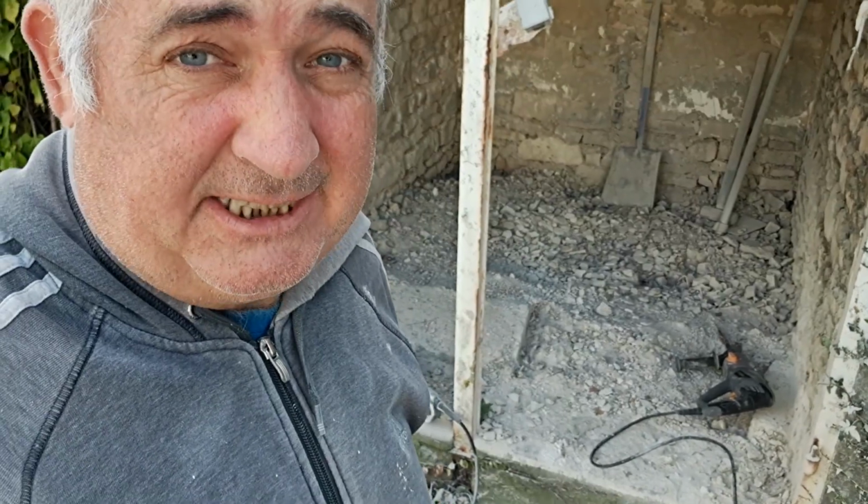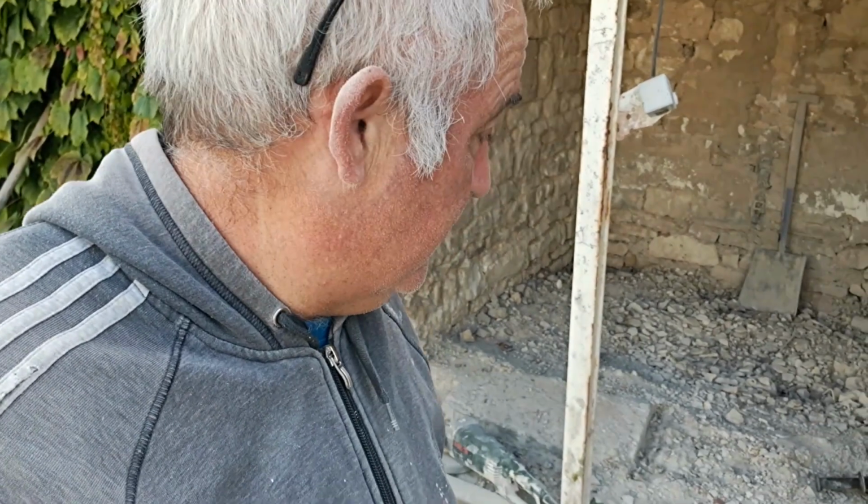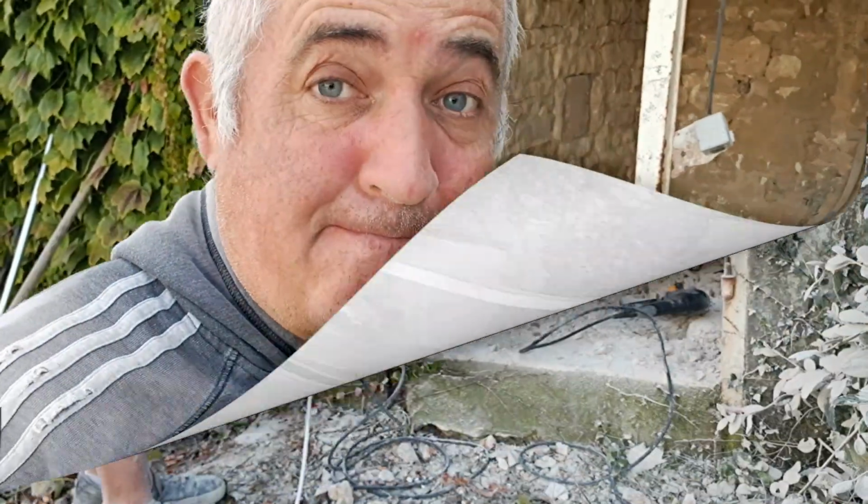It's working. It's messy, it's dusty, it's noisy, but it's working, so that's what matters really. I've done almost half of it now, so I'm just going to carry on along there. It's actually some really old hard concrete, but I think this is going to be the easiest way to get rid of it.